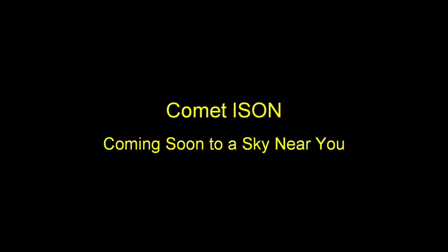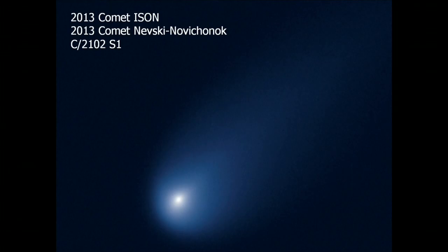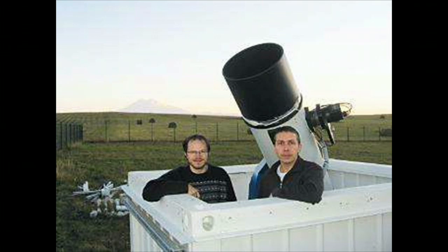Now, let's get to the hot topic of the moment. Comet ISON coming soon to a sky near you. So here is a picture of that comet. And although we call it Comet ISON, it really should be called Comet Nevsky Novichok, because Nevsky and Novichok are the two guys who found it. And this is a picture of them with their 16-inch telescope that they used to discover it.